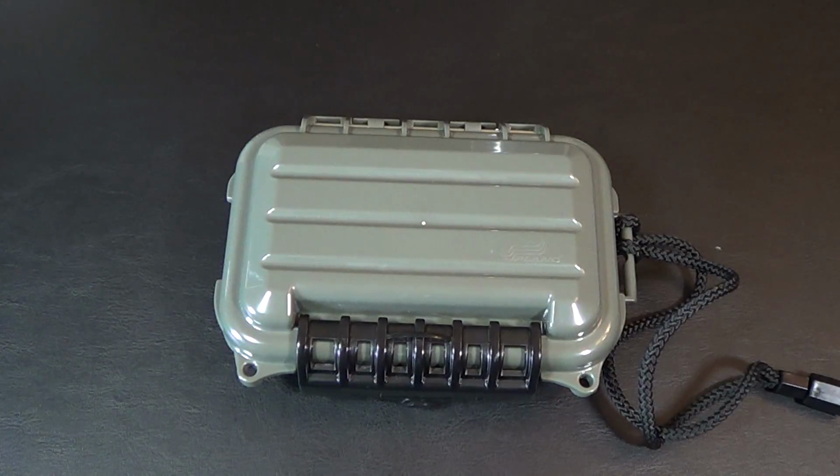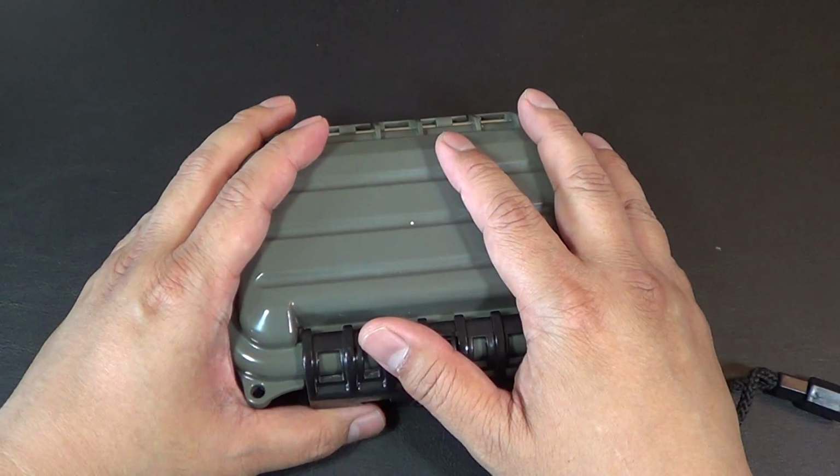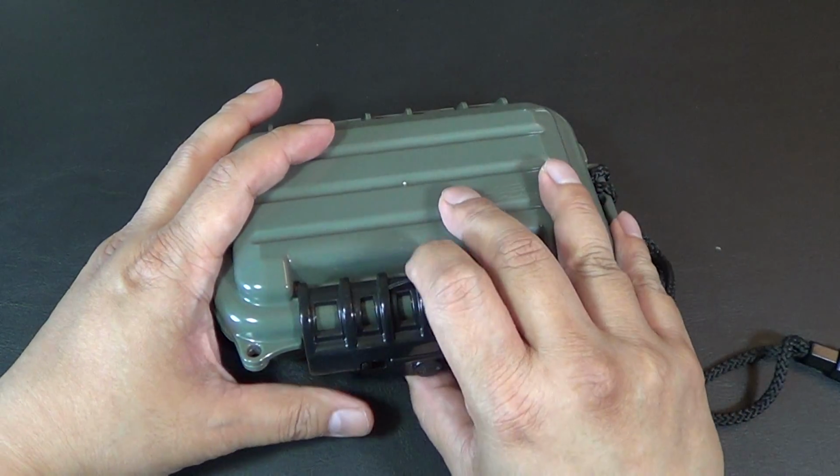Hey there, folks. I got a new knife for you. Actually, I got a new knife maker for you. This knife I'm about to show you doesn't even have a model number. It's only the third or fourth knife that this young man has made.